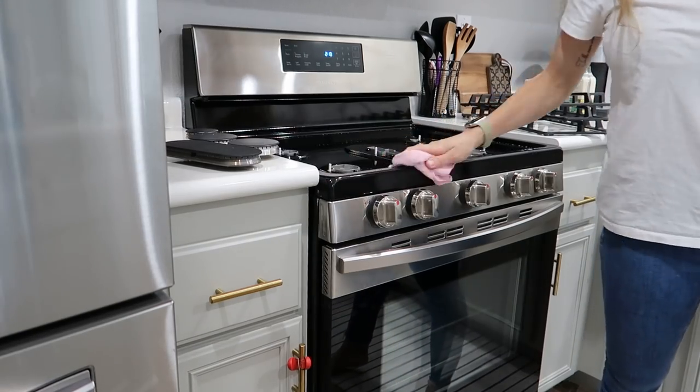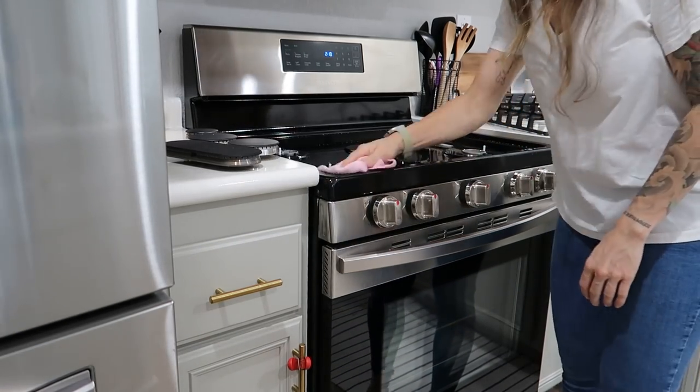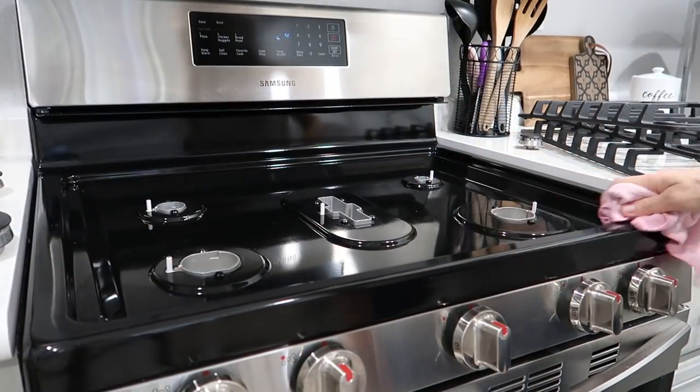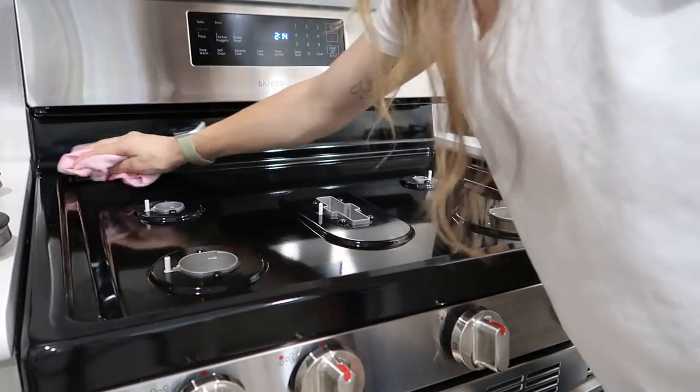And I am also going to be using glass cleaner to clean my black stovetop. This is a great way to clean the stovetop without leaving streaks behind. Gets rid of the grease and the grime really well.